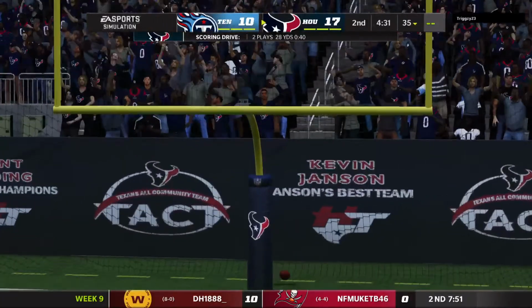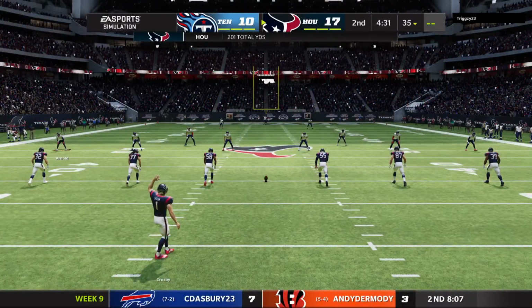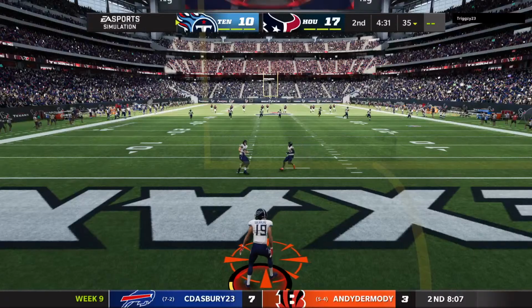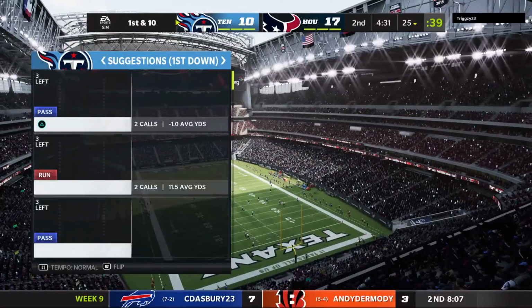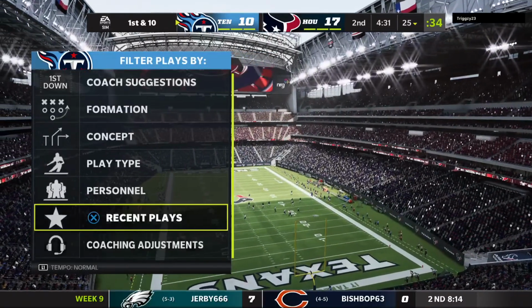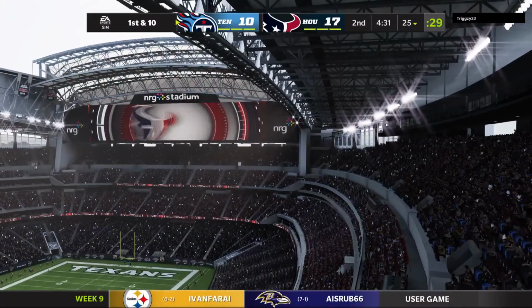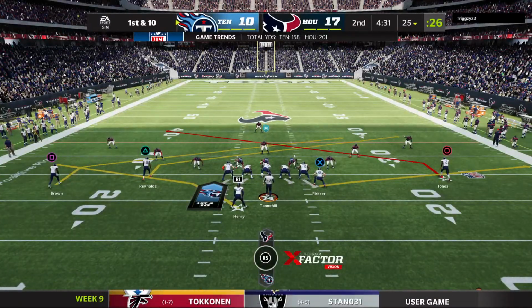Extra point up and good by Crosby. And that makes it a 17-10 score. Now after the touchdown, here's Crosby to kick it away. No return on this one as the fair catch is signaled for and taken. The Titans offense set to begin the drive.